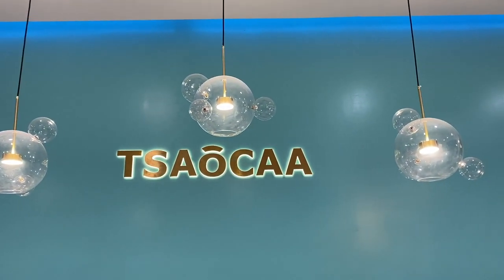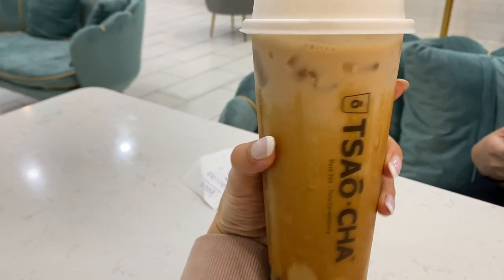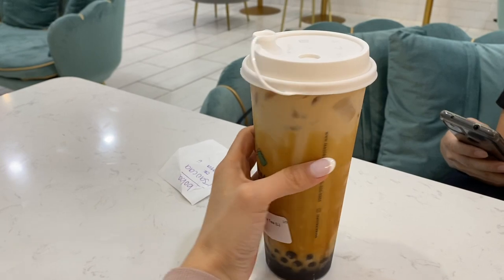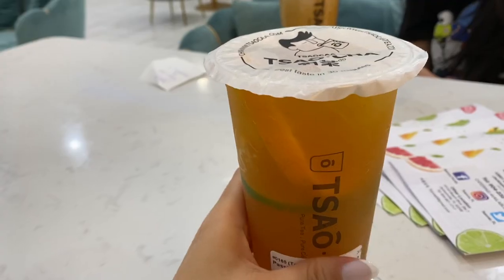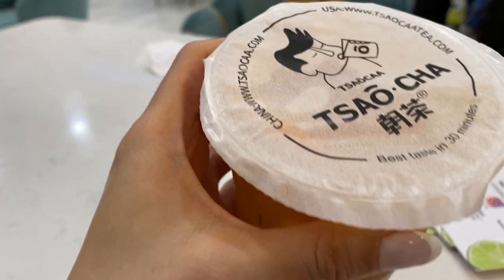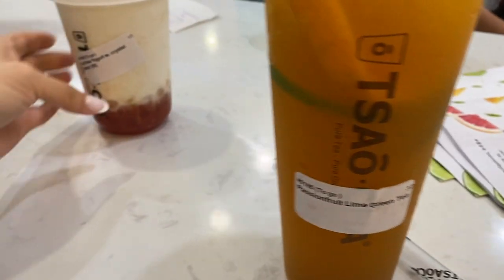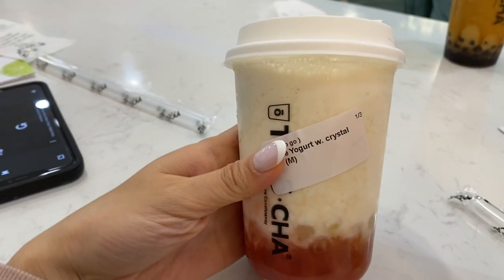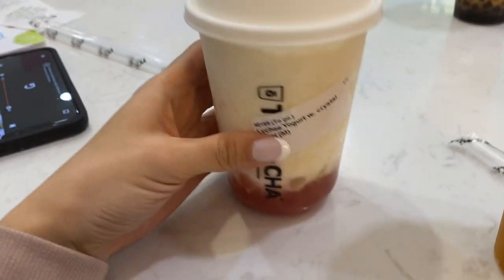Love the color. So my friend Julia got this. What is this? Brown sugar milk tea. Try it and tell me. This is passion fruit lime green tea. This is recommended from the cashier. What is this? Oh, this is tiny though. This is yogurt. Lychee yogurt with crystal. This is one size? Medium.